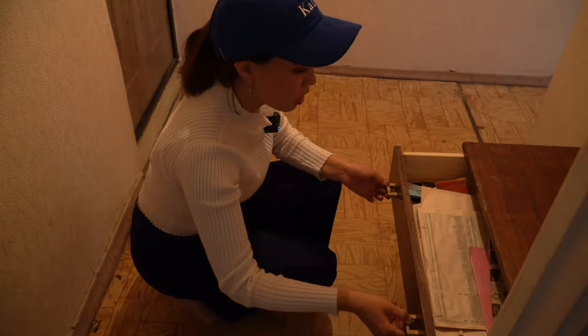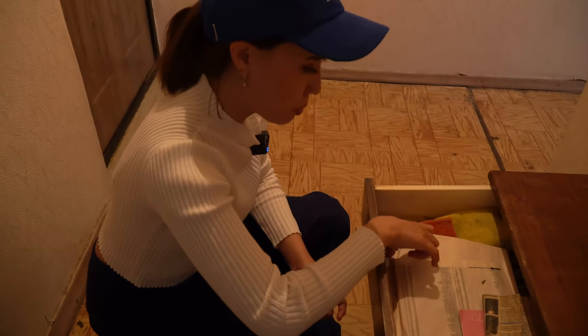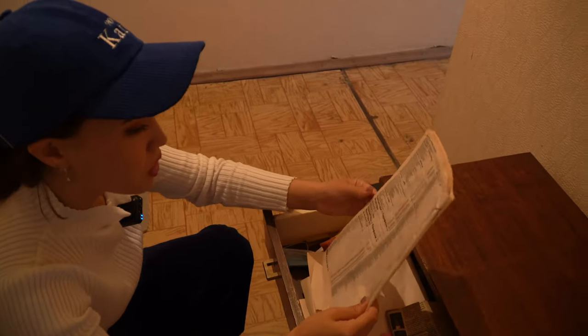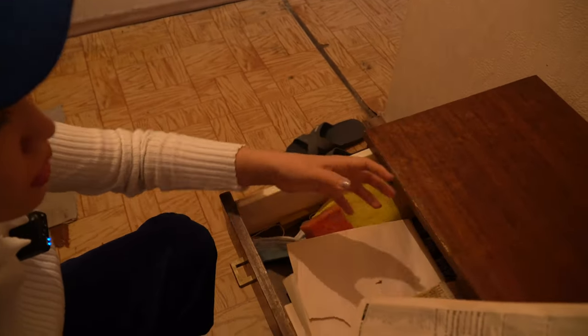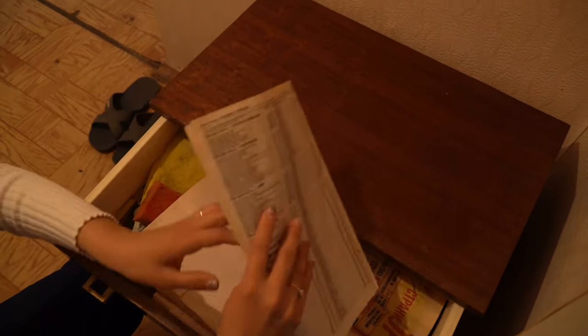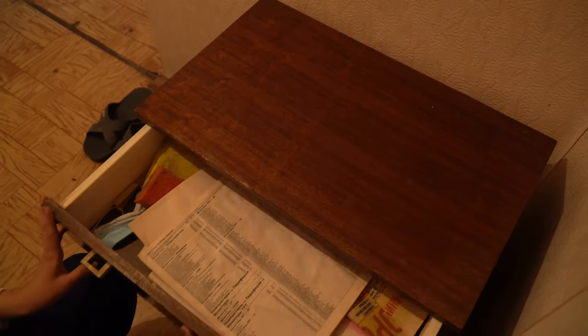So this is also kind of a drawer. People store different kinds of papers here, like when we had a telephone, people called these numbers, different kinds. Oh my god, it's too old. Okay.